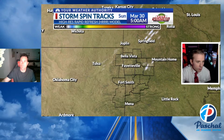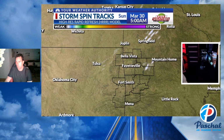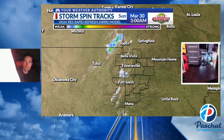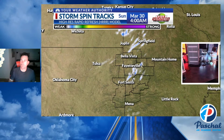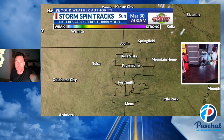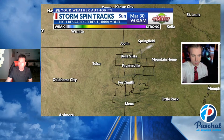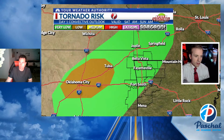It's around 3 o'clock in the morning. It kind of zipped by there a little bit too quickly, but we can see them. That's why the Storm Prediction Center did increase this tornado risk here. They've definitely upped it from what it was earlier. Yeah, and it covers the entire area.